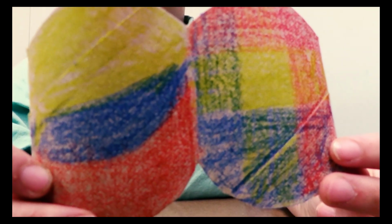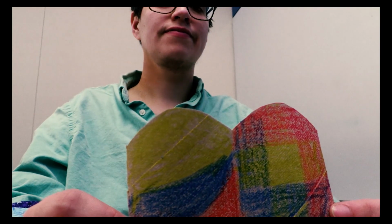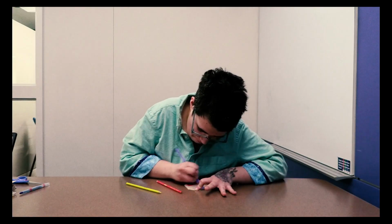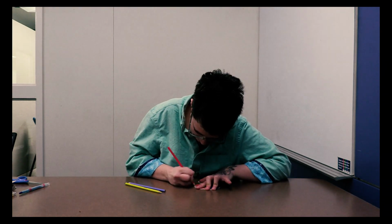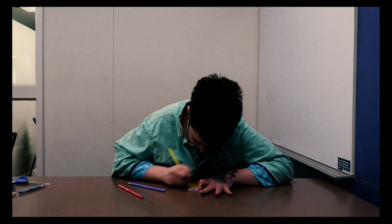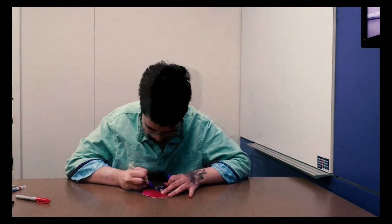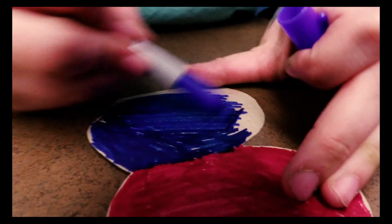When you're coloring, make sure you fill in as much as you can. If you leave holes, that could lead the canoe to sink. I decided to also color canoes with pencil crayons and markers. From what I read, pencil crayons and markers will not waterproof the canoe because it won't have a water-repellent layer on it. But we'll try anyways. Again, I'm trying to color them all in, making sure it's completely covered. I'm very focused coloring.